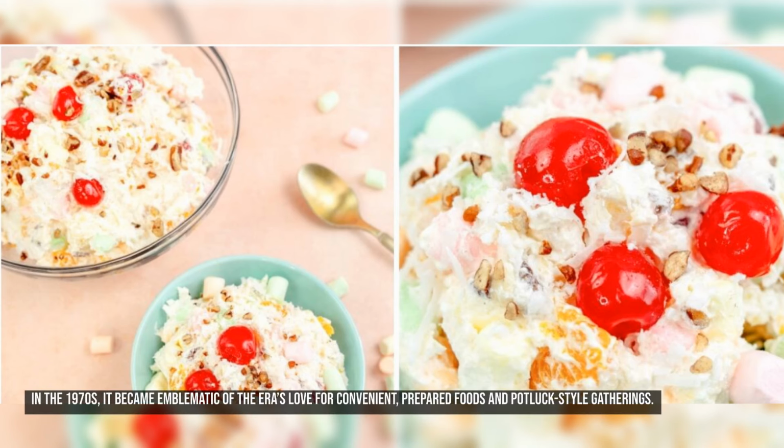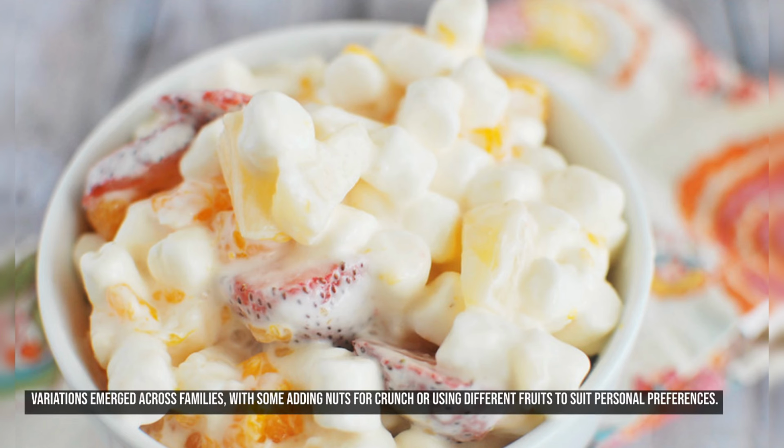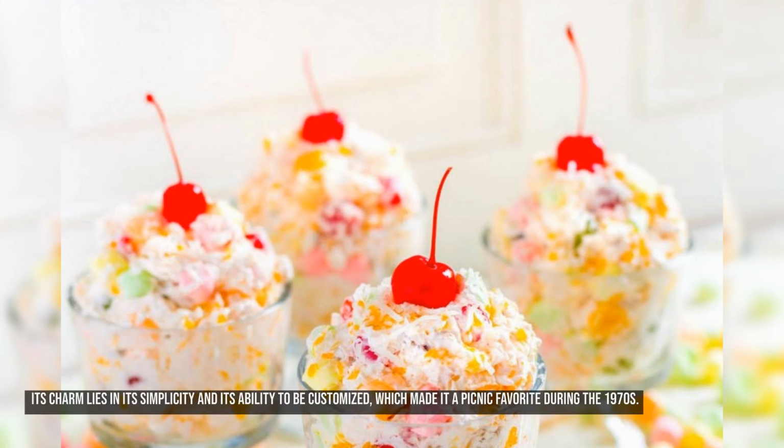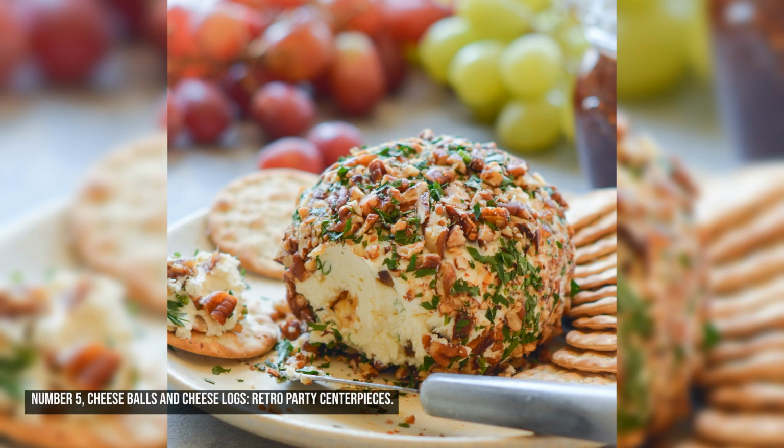In the 1970s, it became emblematic of the era's love for convenient prepared foods and potluck-style gatherings. Variations emerged across families, with some adding nuts for crunch or using different fruits to suit personal preferences. Despite being viewed as a somewhat outdated dish today, Ambrosia Salad's blend of sweetness, softness from marshmallows, and the tropical hint of coconut continues to evoke nostalgia. Its charm lies in its simplicity and its ability to be customized, which made it a picnic favorite during the 1970s.